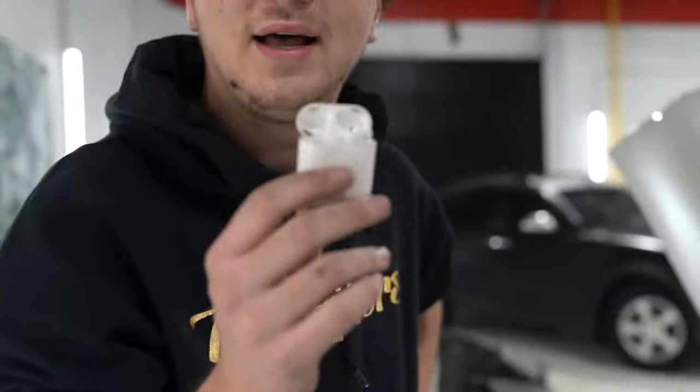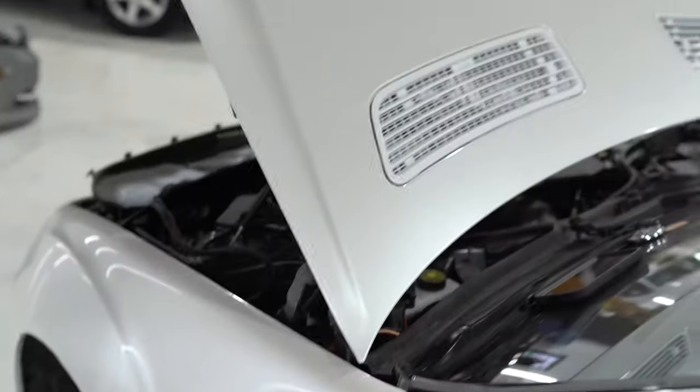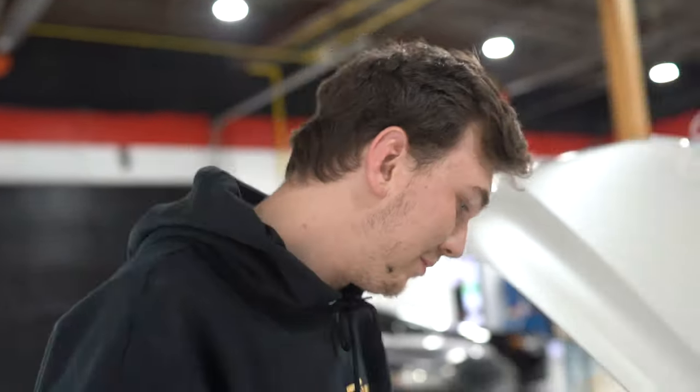Mr. D here. So I kind of made a little mistake. I was jamming out and I dropped an AirPod in the engine bay of the S-Class. I tried to put a couple bolts in on the inside and it just slipped out. Apple said they don't fall out, but it fell out.